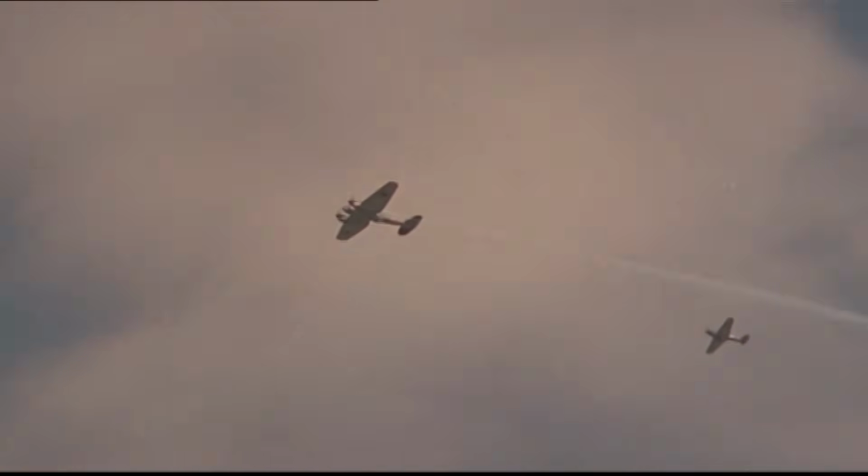The reality of air combat was the swooping ambush, the bounce, hitting sudden, hard, and fast. Many pilots were shot down by an attacker they never saw.